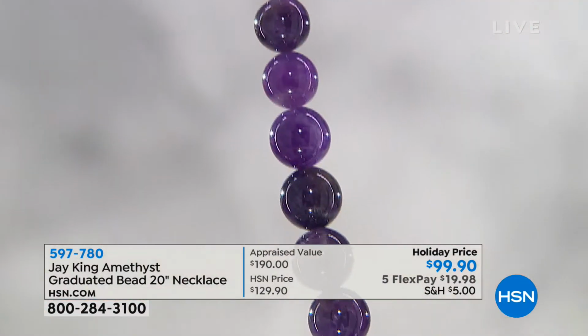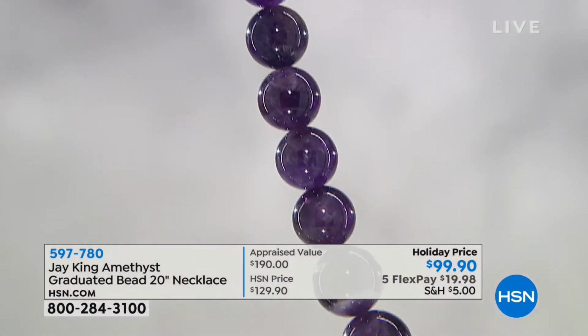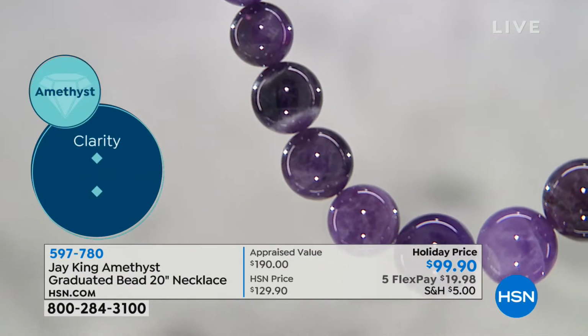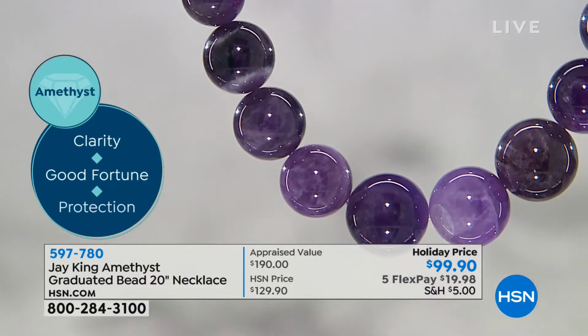Here's the key thing. The reason you don't normally see Zambian amethyst, that's a great shot. Sometimes I hate those, but that is really a wonderful shot. What do you really think? It really shows off the color. Here's the deal.